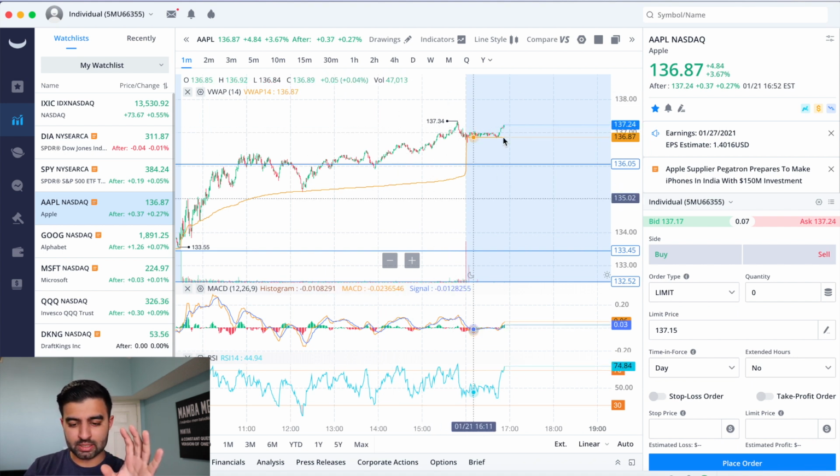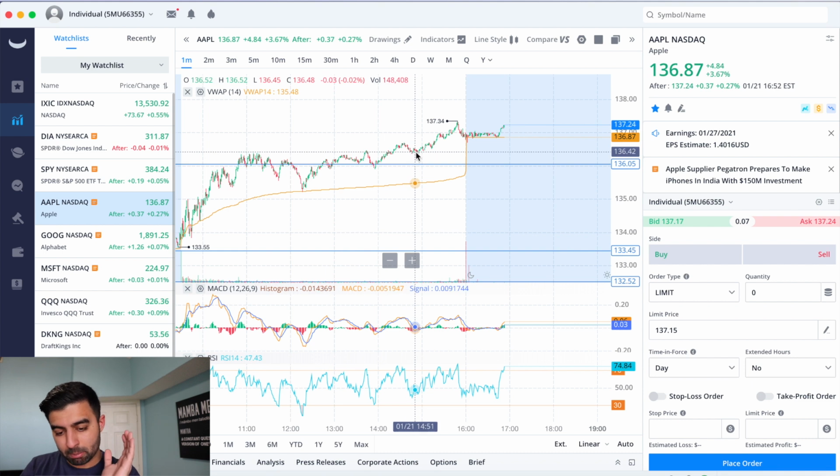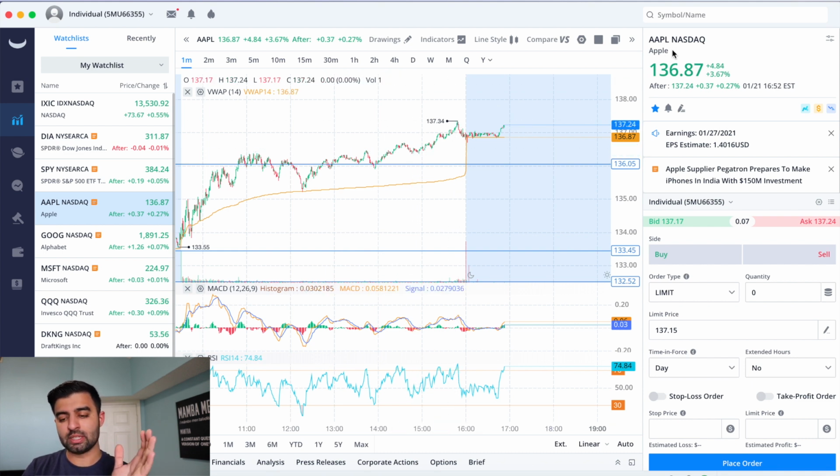The other thing that I liked is this momentum. Not only did we not sell off, right? We pushed from the 136s to the 137s. And we're pushing even in the after hours, right? We're in the 137.24s, which is another 37% on the day.